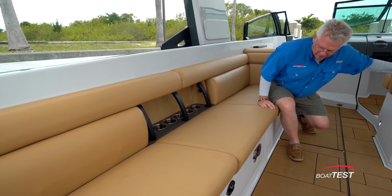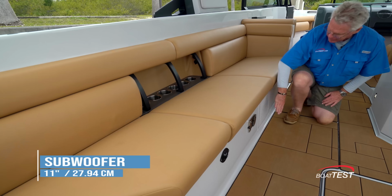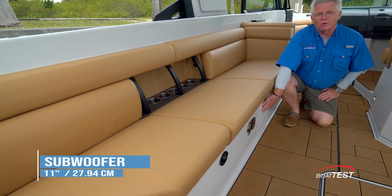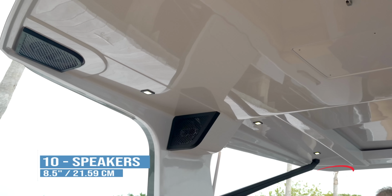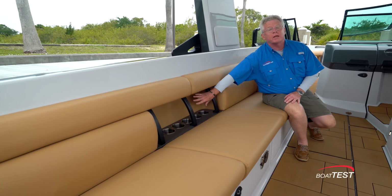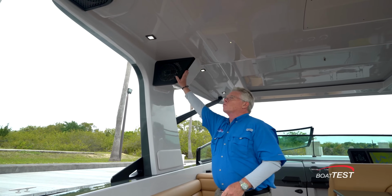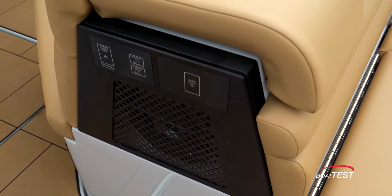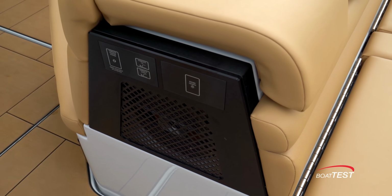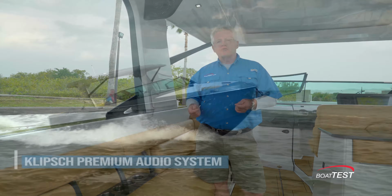Take a look underneath here. There's accommodation for a pedestal table and cockpit heating. 11-inch subwoofer. This is one of 2 on the boat. There are 10 speakers going through the boat. Now, notice we don't have speakers at the bulwarks like we normally do. We've got them in the overhead. One facing aft, another one facing down. There are speakers to the side of the seating area that project out when the terraces are down. All of this is fine-tuned by engineers from KLIPSCH. It's unbelievable.